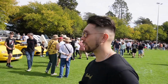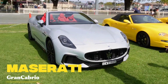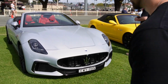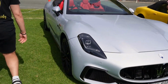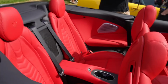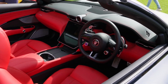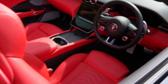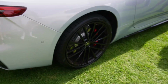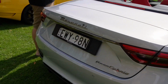And really good to see here is the brand new Gran Turismo. It's got the new Maserati styling here. And this one obviously is the convertible version. Look at this, carry your homies around. The red interior is really striking. And I've just realized as well, the convertible version of the Gran Turismo is actually called the Gran Cabrio. I stand corrected.